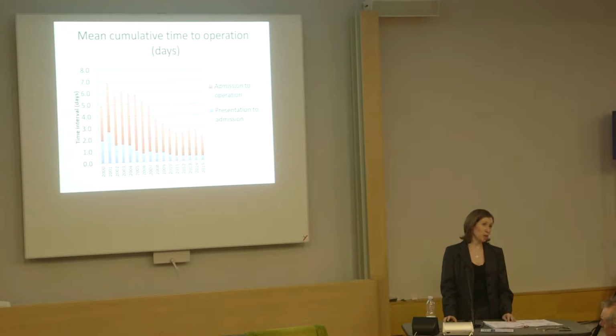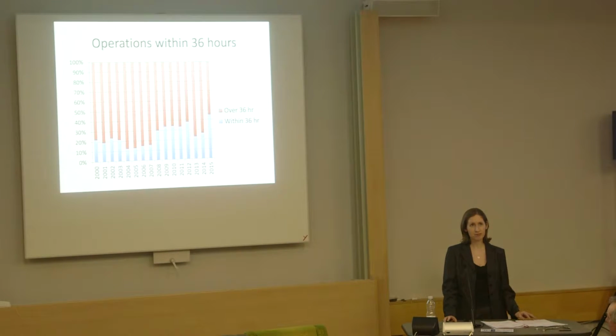On average, patients now wait about 2 days for hip fracture surgery, and about 1/6 of that time is waiting for admission to the Royal Victoria. Now, Northern Ireland doesn't have the best practice tariff. It has a 48-hour target from the Department of Health, but if you look at 36 hours as being more comparable to what the NHFD would recommend, we found that even in 2015, only 45% of hip fracture patients got surgery within 36 hours.